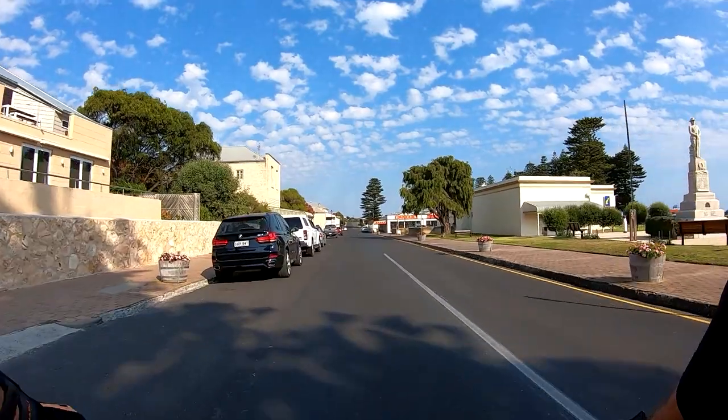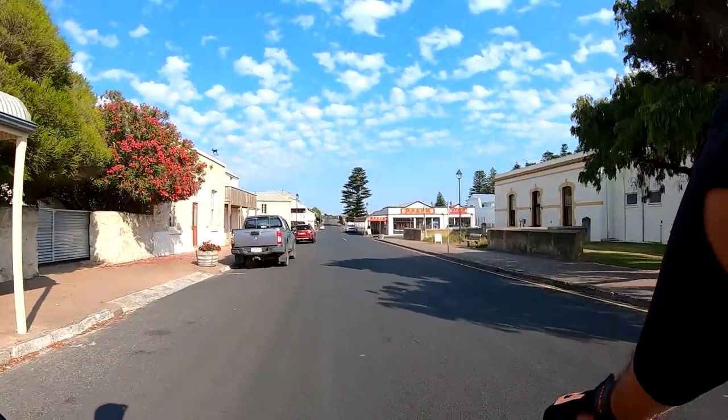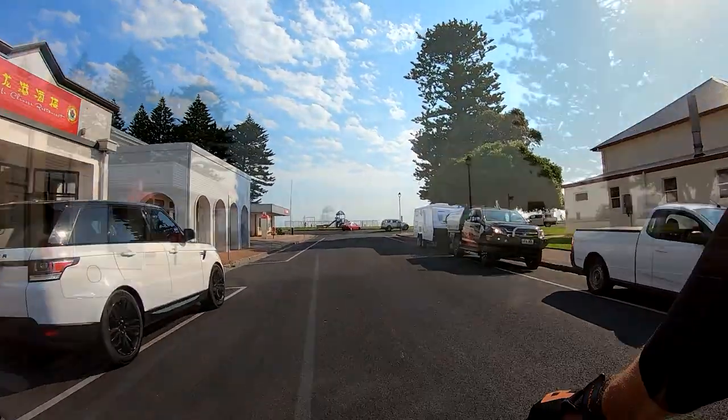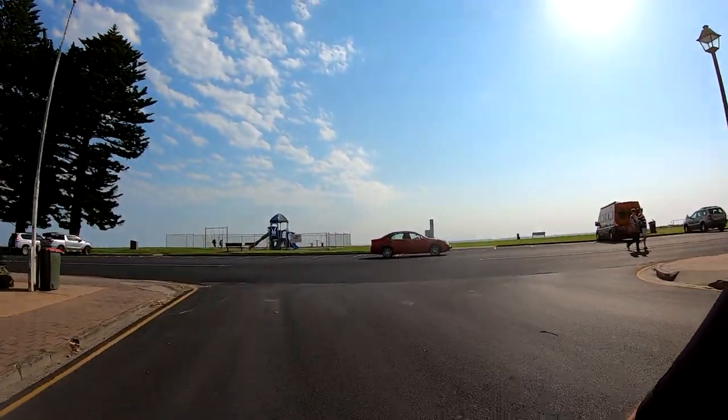So this is the Chinese restaurant we went to last night. Pretty busy. Robe Chinese restaurant. So I wonder if it's not called the Golden Lobster or something, but everything else around here has got a lobster name. All right, I'm going to go over to this little pathway that I saw last night.